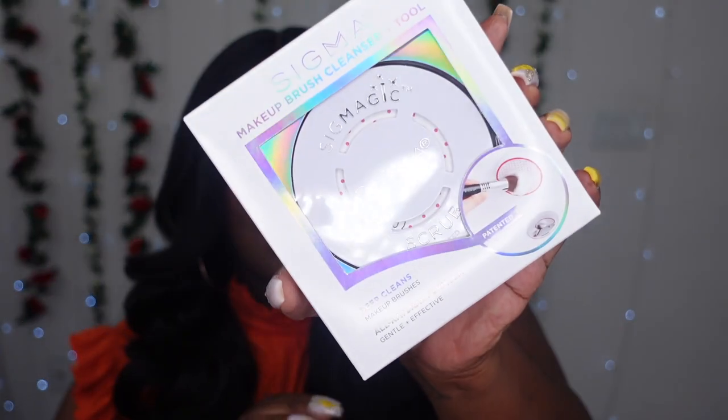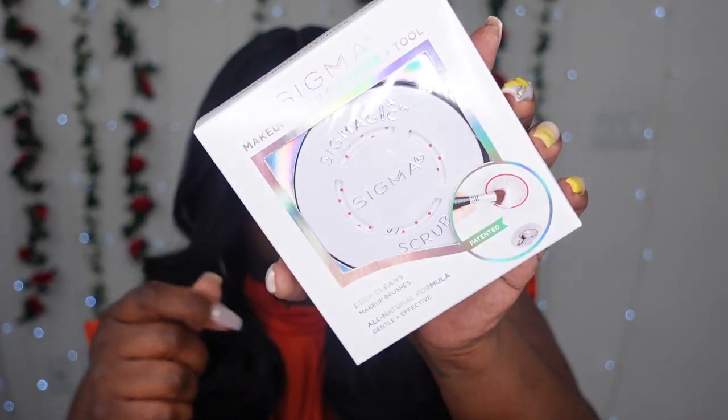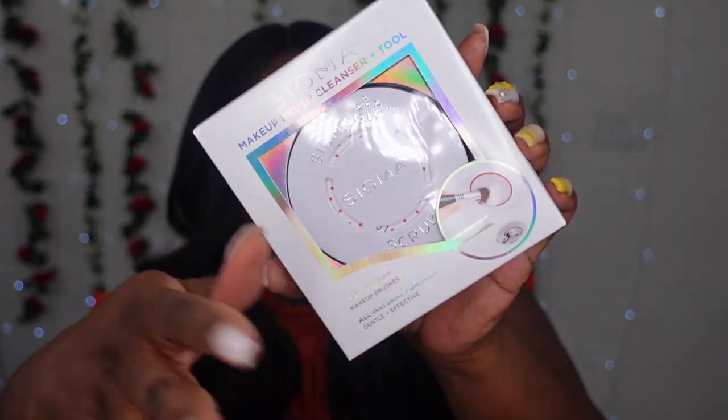And then this was a free item. This is like a makeup brush thing to cleanse your things. So it's like a little, I don't know what to call it. What is this thing called? A deep cleanse makeup brush gentle exfoliator thing. A makeup brush cleanser tool. It was free for when buying, I think two palettes, or you had to spend a certain amount, but it was free, whatever.